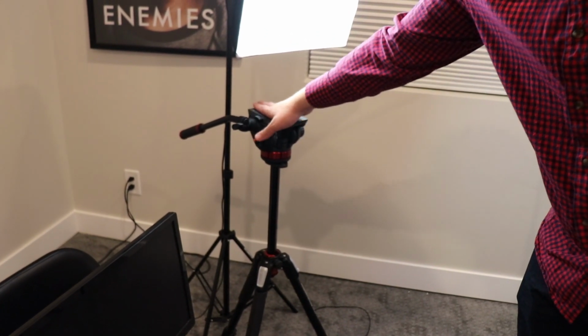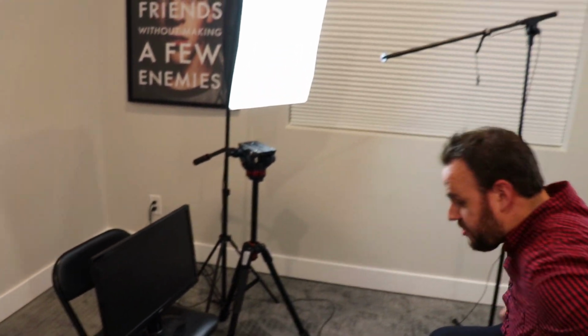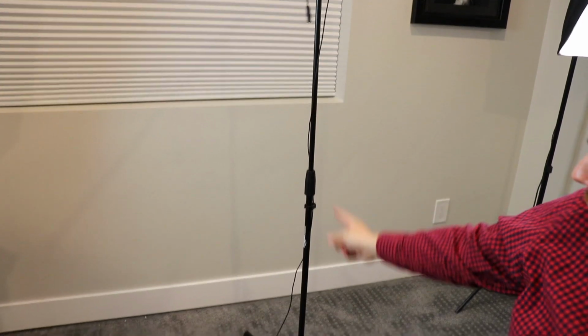So I'll have the camera on top of there. I also have a shotgun mic, which is currently on top of that camera, and that's how I used to film. I finally invested in a boom stand here. This is like 30 bucks or something like that. Maybe 36 if you include the wire here that connects to that.